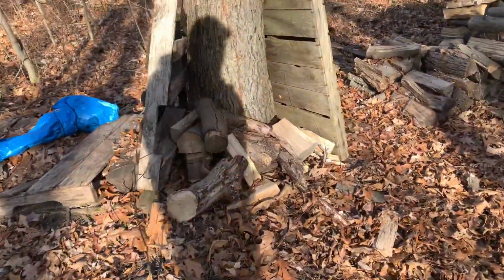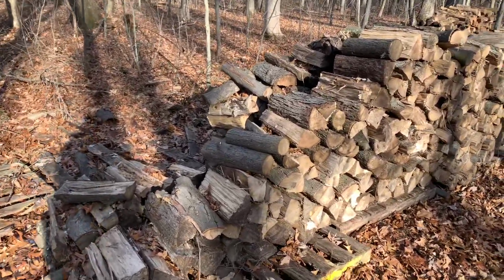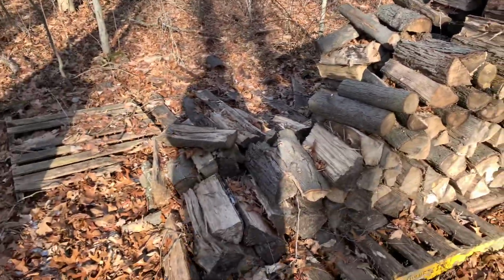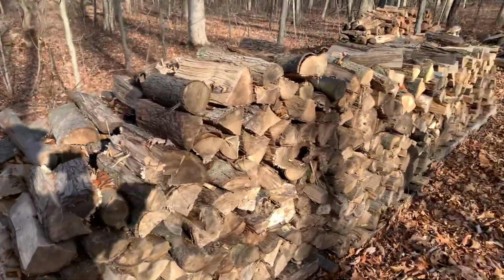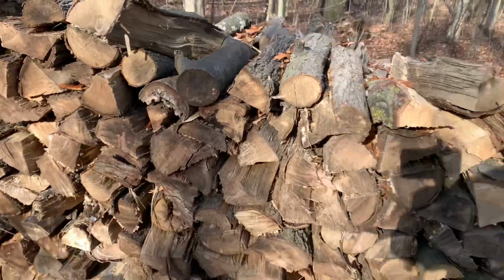There's some rejects for Mom. This is my Hickory Haven area. As you can see, you'll see a bunch of hickory. This is the driest hickory that I have. This up here in the front's been here for over a year. And I'll just work as I sell it.